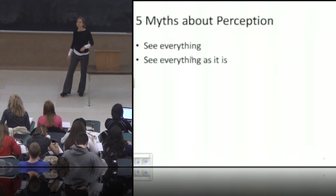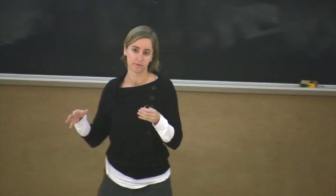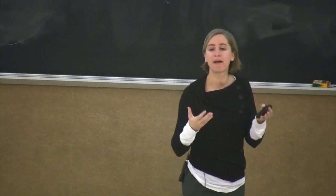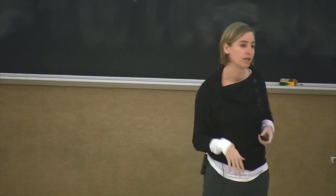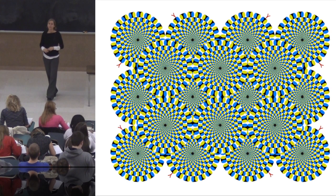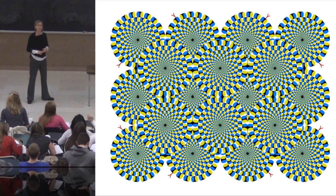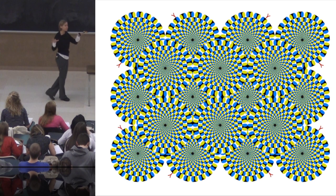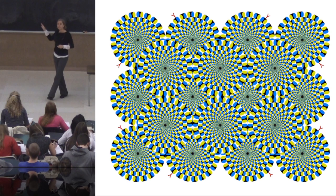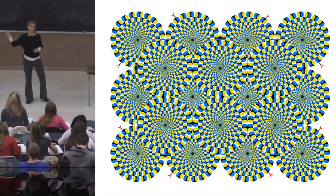The next myth is that we see things as they really are in the environment. If there's something in the physical world, our perception of that thing is accurate. It's veridical. And this isn't quite true either. How many of you see motion in this image? Yeah, so a lot of people more towards the front. This image is completely stationary, yet most people report seeing some kind of motion in the image.